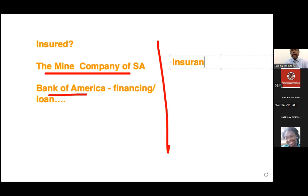So these are the parties who got insurable interest in the said machine. Whether it's a grinder or a crusher, these are the two parties who got insurable interest.